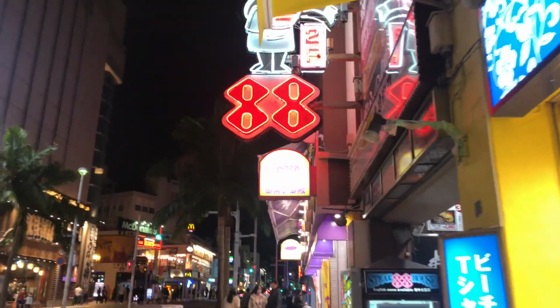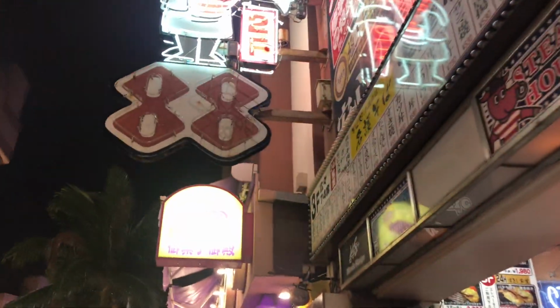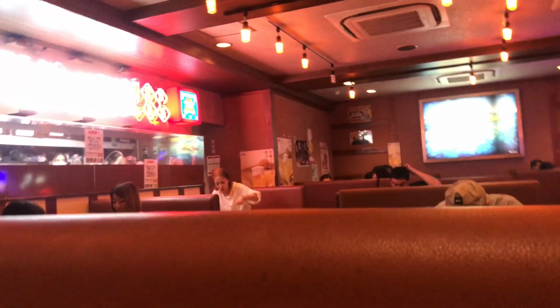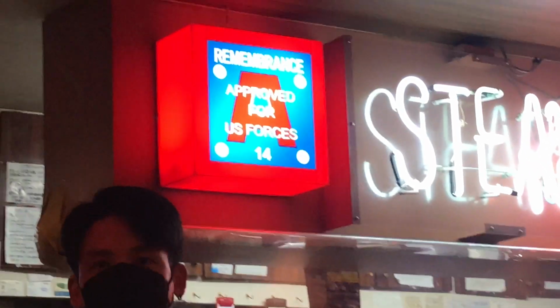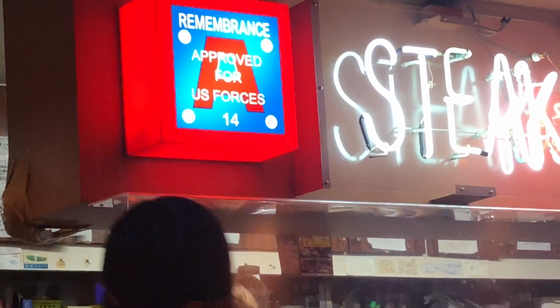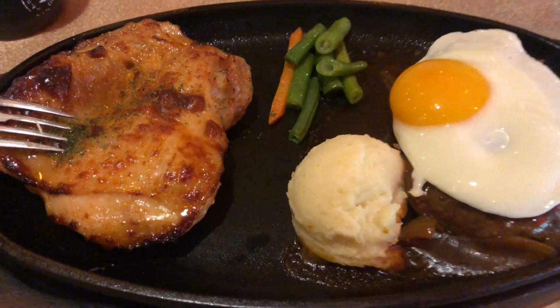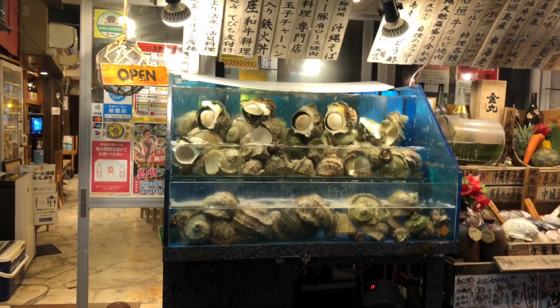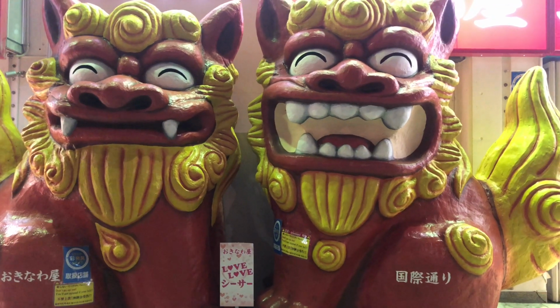Are you gonna try a famous steak restaurant here in Okinawa? Steakhouse 88. Yeah, this place looks pretty authentic. The food for U.S. Armed Forces right there. This looks fantastic. I'll take it. Thank you.